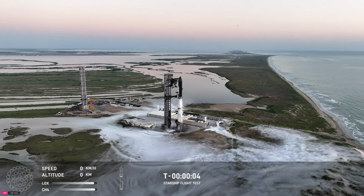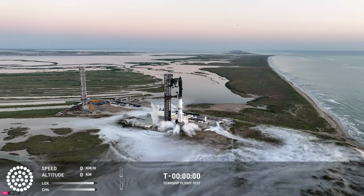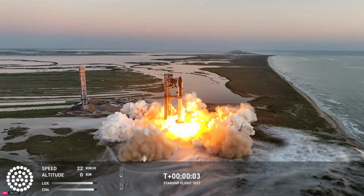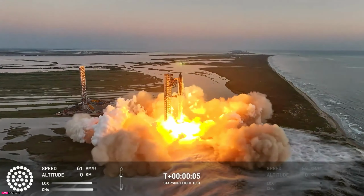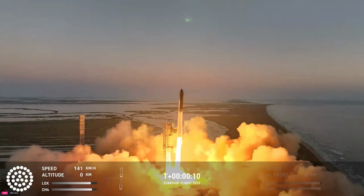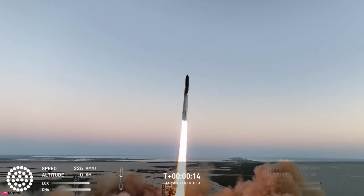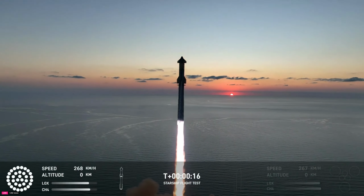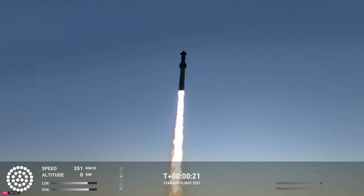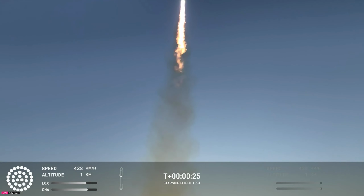T-minus 5, 4, 3, 2, 1. Vehicle's pitching downrange. Booster chamber pressure nominal.